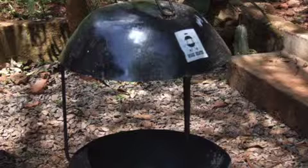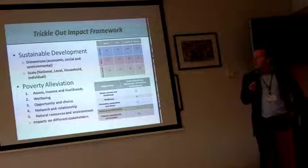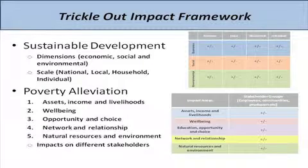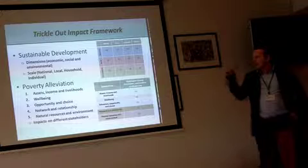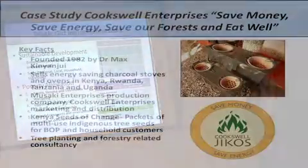This is just the preliminary trickle-out impact framework. So we're focused on the sustainable development impacts and the poverty alleviation impacts. What we've tried to do is to separate out the sustainable development impacts into social, environmental, and economic, and at various spatial scales, recognising the potential for both positive and negative impacts. On the poverty alleviation front, we have a multidimensional understanding of poverty and of well-being. So we tried to identify five key areas where we think that our organisations might be contributing to poverty alleviation, with this wider understanding of what exactly it is. Again, there's still plenty of scope for adjusting some of these categories and what exactly we include in them. And with the poverty alleviation one, again, we've identified key stakeholder groups, and we would work through those and try to understand what the various impacts are.